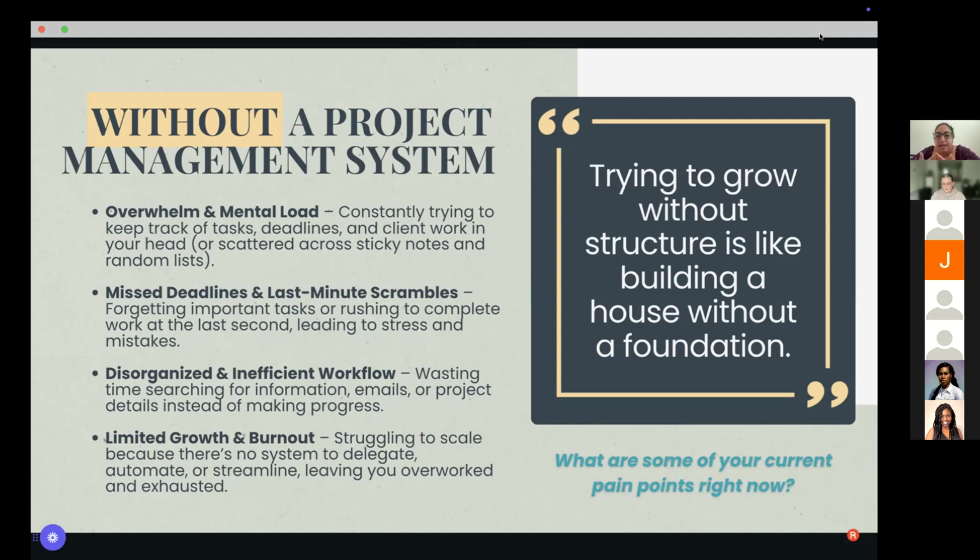And then again, limited growth. You're not able to scale because there's no system for you to be able to automate, streamline, delegate to others, hire, train people to do the right thing.